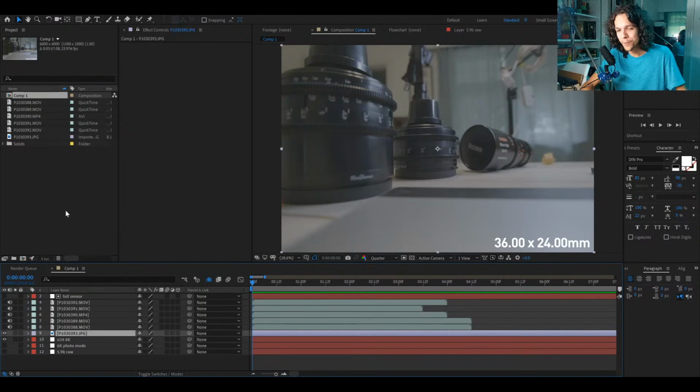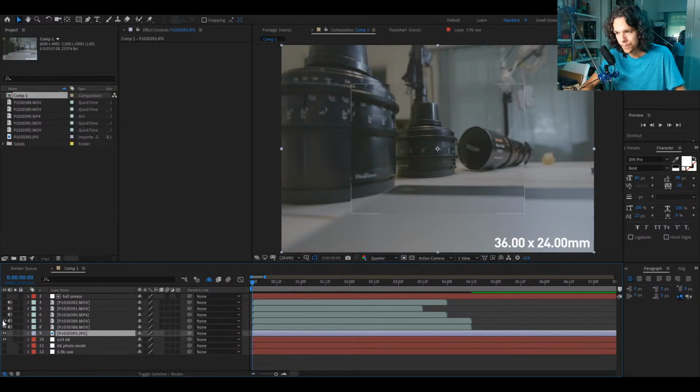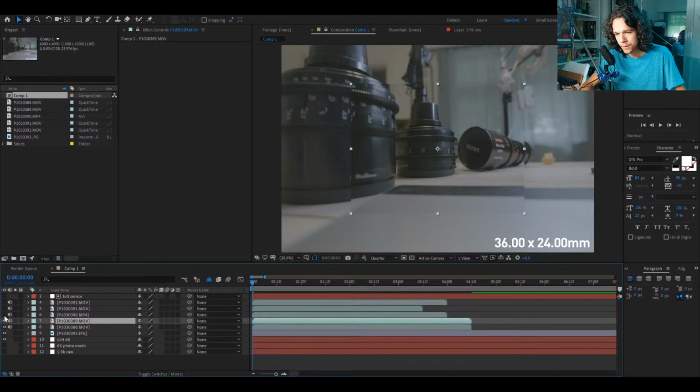So what was the order that I shot this? Let's say this is the full sensor, and this seems to be... Why are these just slightly different? Oh, okay.